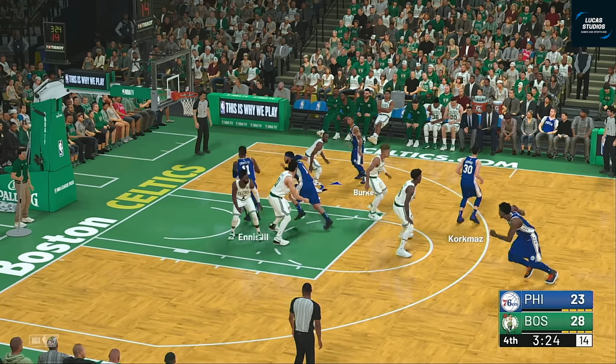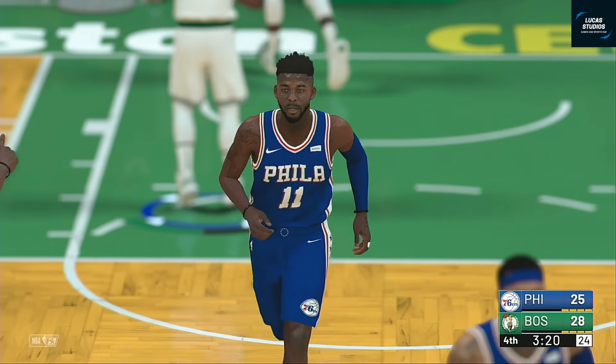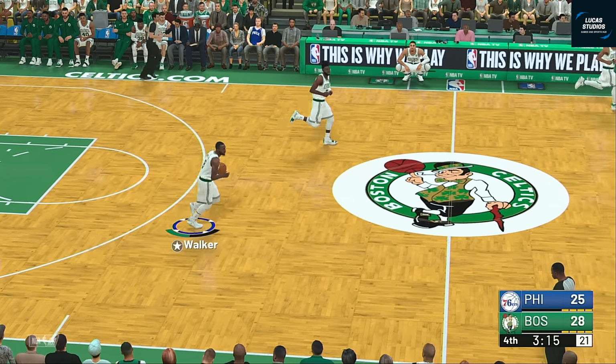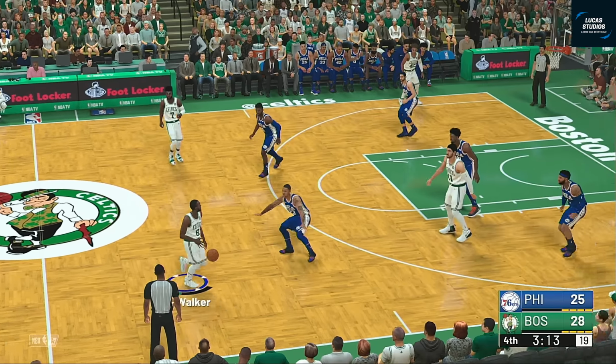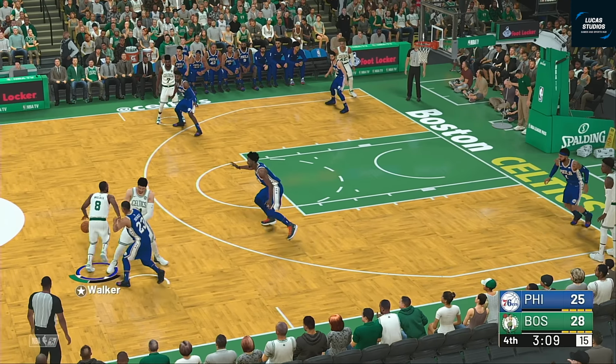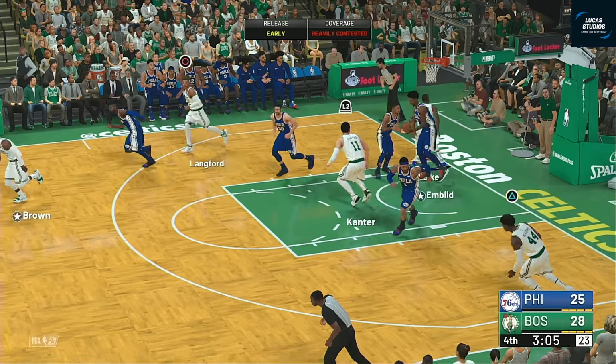Korkmaz kicks to Burke. Beautiful dish, and the layup goes down. On the attack, he has that ability, trying to close this one out. I'll tell you, that's the killer instinct you need to have. You love the attacking mentality near the cup. And it's Walker penetrating. And Embiid with the block.